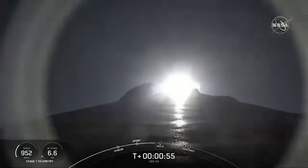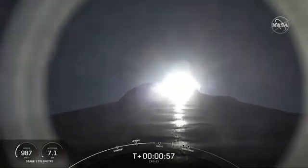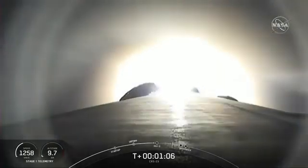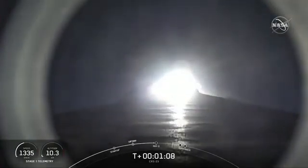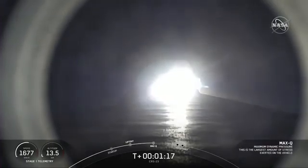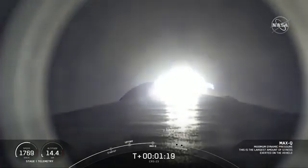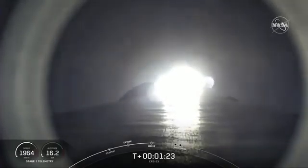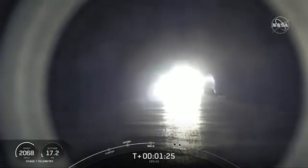Falcon 9 has cleared the tower and is currently headed to space. In about 15 seconds here, we're coming up on max Q. This is where the vehicle will experience the highest amount of aerodynamic pressures. And there was the call out for max Q. We actually throttled down the Merlin engines in preparation for that event. Coming up are 5 more events in rapid succession.